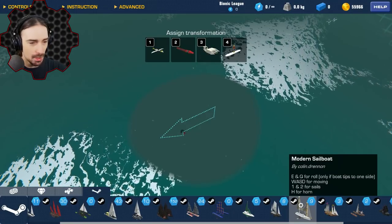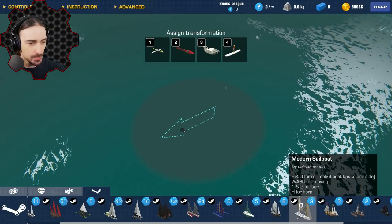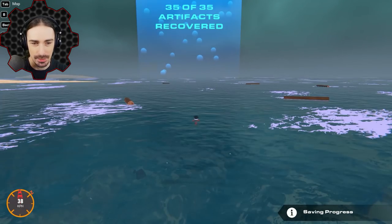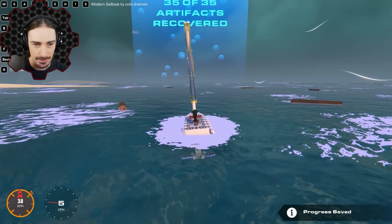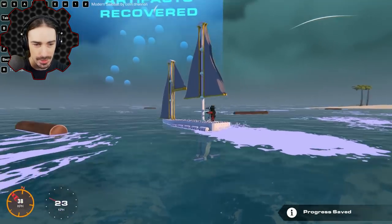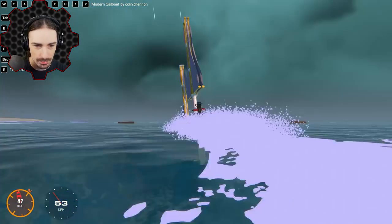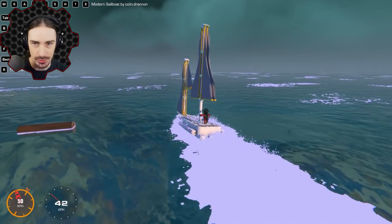Okay, so moving on, by Colin Drennan, we have Modern Sailboat, and this one actually has roll control, apparently, to help with the tipping. Let's go over to this area, the nice calm area that only has like 30 kilometer an hour winds, and let's see. Oh, this thing actually has propellers too, so I can power with propellers. Oh, that's the roll. It does only work a little bit, it looks like.